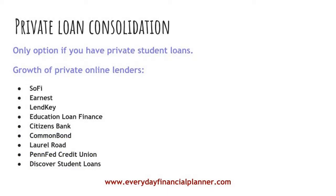Now, if you have multiple private student loans, then the only option you have is to do a private loan consolidation. Now, because of the volume of student loan debt out there, there's been a huge growth in the number of private lenders, and many of them have an online option. And I've listed a whole list of them here. I'm not really endorsing any, just wanted you to be aware of all the different kinds of lenders out there.